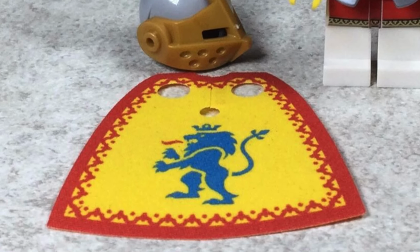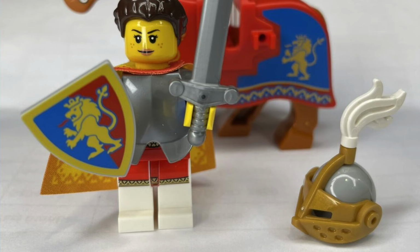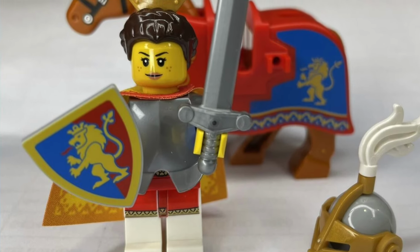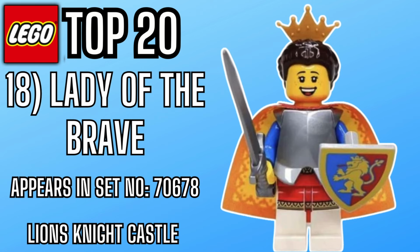The colour, the design, the printing, it all comes together so well. It's just an absolute phenomenal cape. And it complements a really good minifigure in its own right. The Lady of the Brave minifigure is amazing. It's got great printing on the legs, the torso, and it also comes with some really nice armour.